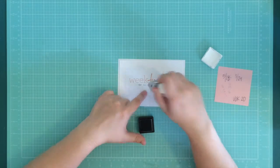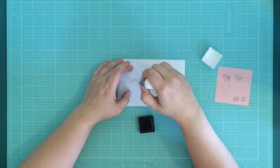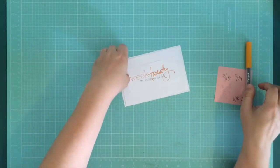Now I'm just using my Becky Higgins date stamp to get the date put on here, and I'm using Hero Arts Soft Granite. And I decided to just make that sort of a messy stamp this week and stamped each of those dates a few times on my card.